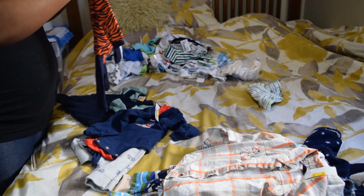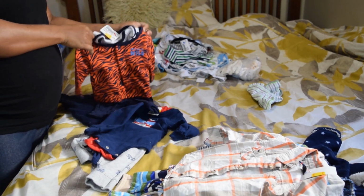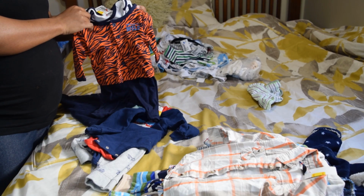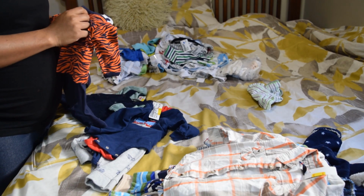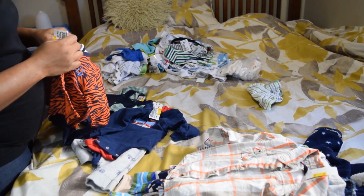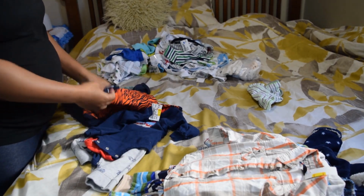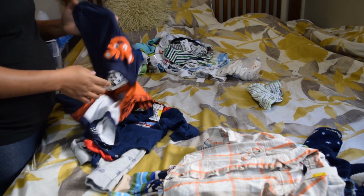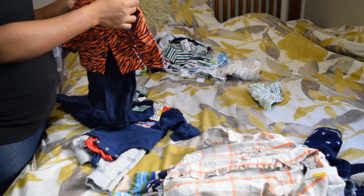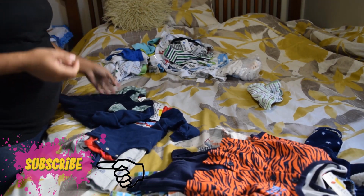So this is a 3-piece. Hopefully you can see it well. It was originally $4. It's 0 to 3 months. I bought it because it's a 3-piece, and normally when you buy a 3-piece it's like $7, something like that. And it comes with little pants, and it comes with a onesie underneath it. And I said, okay, I'll grab this. I like that it comes with pants as well. It was originally $4, and I got it for $1.